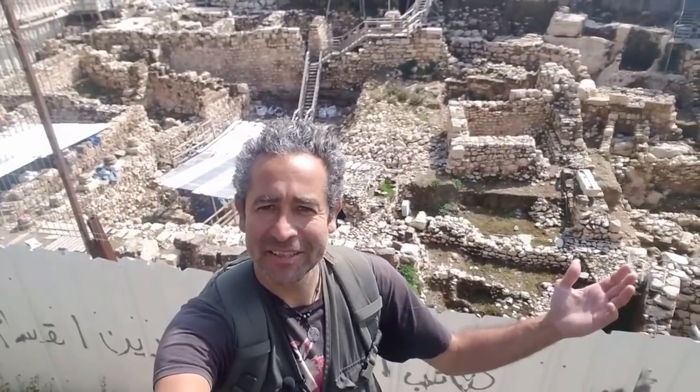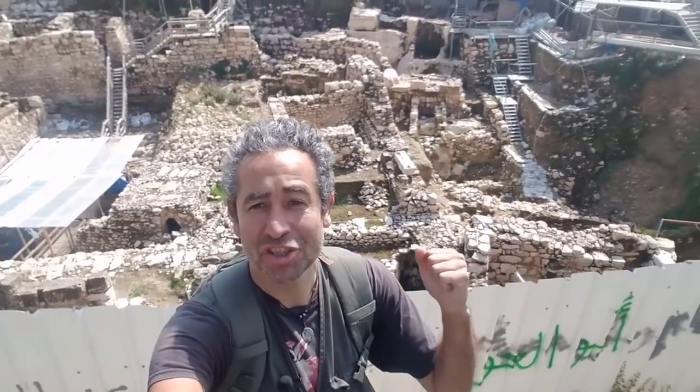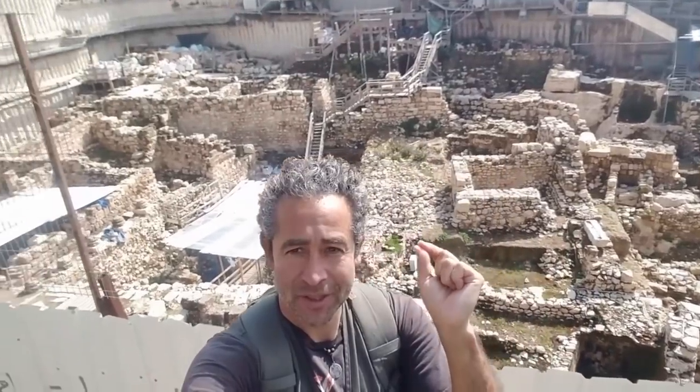Here at the Givati parking lot excavation, which you can see behind me, we have found a shocking, amazing discovery: the bulla seal of Nathan Melech. A seal is like your signature, and we're going to look at his seal, written in the Bible in 2 Kings 23, verse 3. His chambers are here in this excavation.